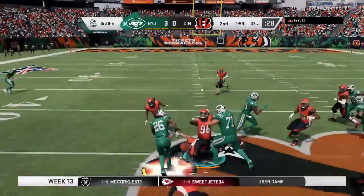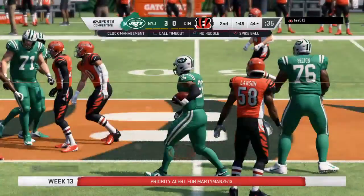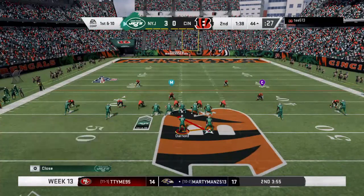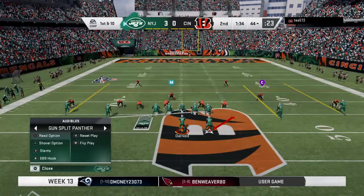Now Bell. And he's going to have a 1st down as he's brought down at the 44-yard line. Bit of a surprise. They ran it on 3rd and medium. Proved to be the right call. 1st and 10. 1st down, New York.